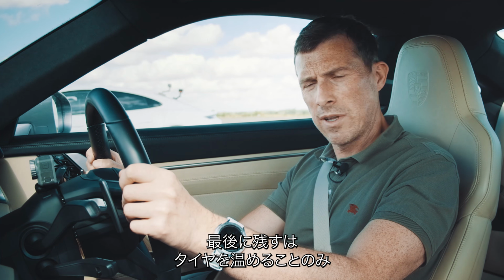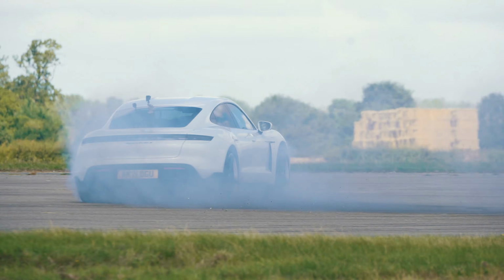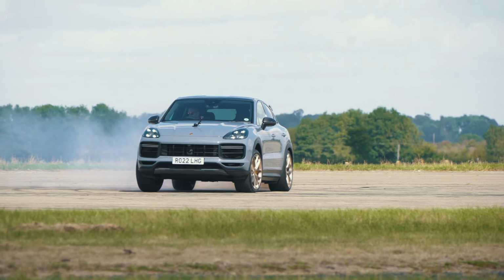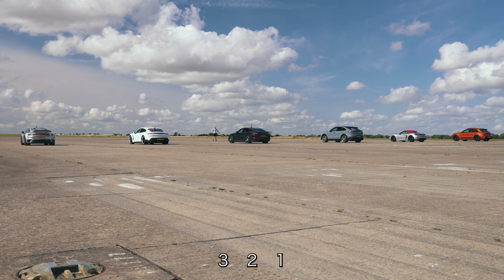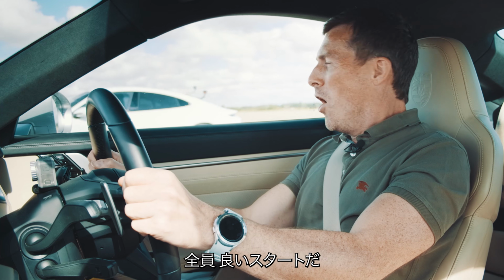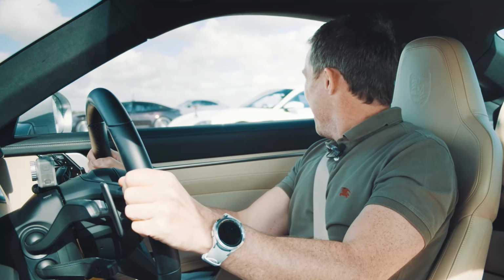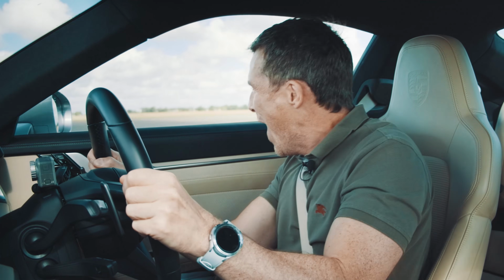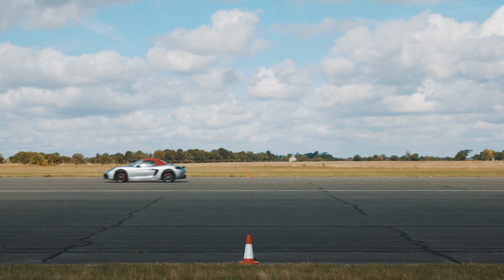There's one more thing we need to do before we race, actually. That's warm the tyres. Now that's done, finally, we're going to race. 3, 2, 1. Oh, such a good launch for everyone. Hold up, wait a minute, something ain't right. Haven't these 911? Oh. Victory.